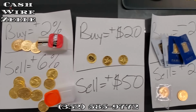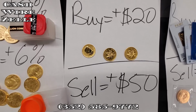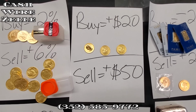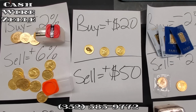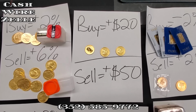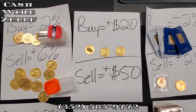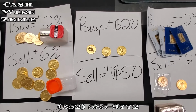So then we got foreign gold, Tim. We only got a couple pieces left. We got 3 1 ounce gold Maples left in the shop. They'll probably be gone by lunch. We do buy 1 ounce foreign gold at the spot price plus $20 per ounce, and we sell it at the spot price plus $50 per ounce. So these are ready to go. If you want them, please let me know. They won't last long. As soon as I sell them, I'll put a note in the comment section that they're gone, unless we get some more in.